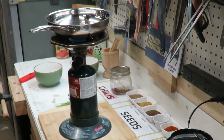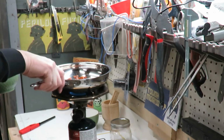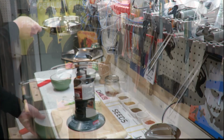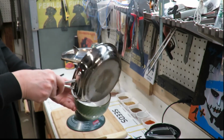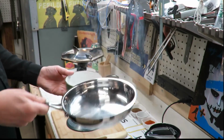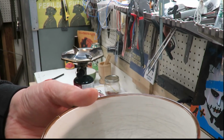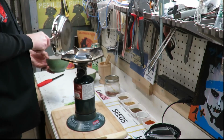Heat a dry skillet over a camp stove or burner and add the chopped chilies. Stir them constantly to ensure they are evenly toasted. When the chilies start to smoke, remove them from the heat and put them back in their bowl. The smoke is like pepper spray and will make your eyes water, your nose run, and your throat burn. That's why we're out in the garage instead of inside the house.